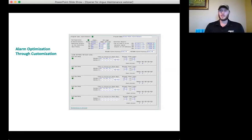It's really just talking about a lot of the stuff that I had just mentioned with the different levels and priorities. So obviously have a good understanding of what's critical, what's not critical, and then plan for it accordingly within the environmental control system.